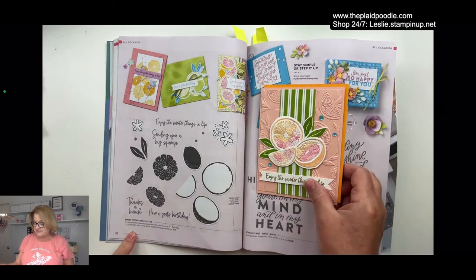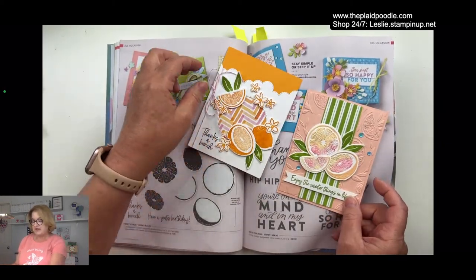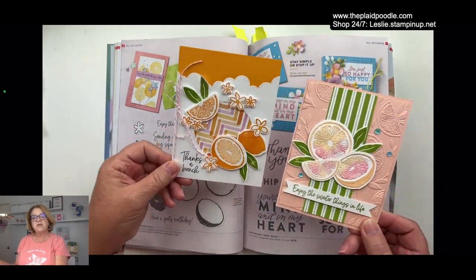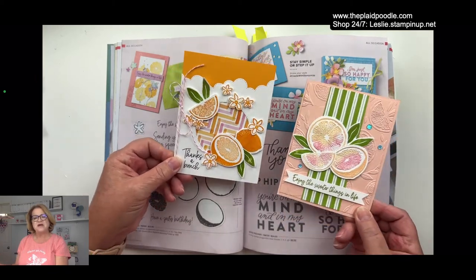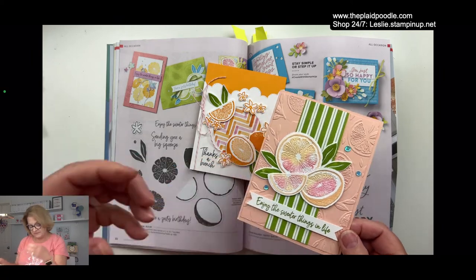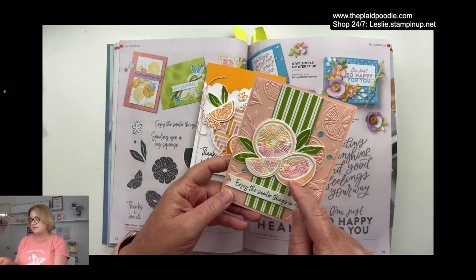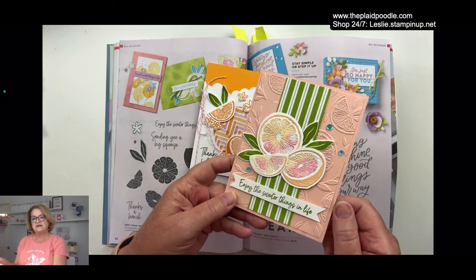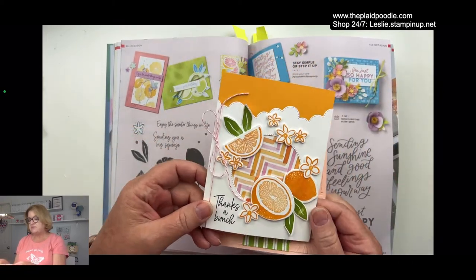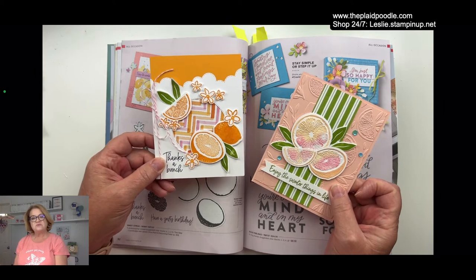Okay, here's our Sweet Citrus, and it's from our spring catalog, and so it carried over. So here's a couple of cards. We've made these at different classes of mine. This one uses the coordinating embossing folder. It's a, what do they call that? A hybrid embossing folder. So it embosses and then you die cut the images out. Can you see the impressions there? This one we didn't use the embossing folder, but there's two samples using the Sweet Citrus.